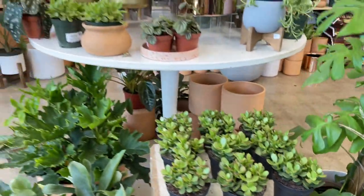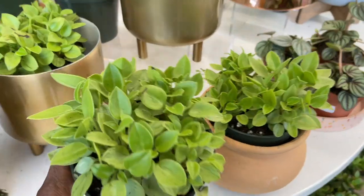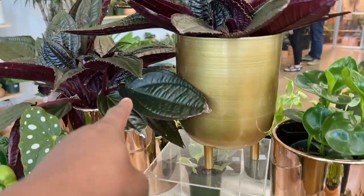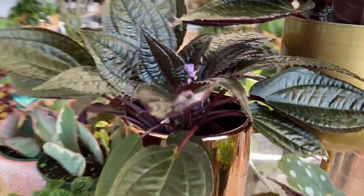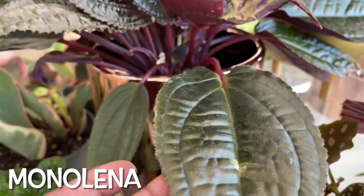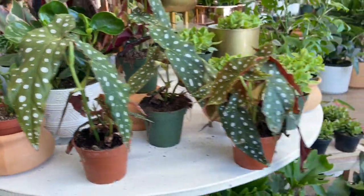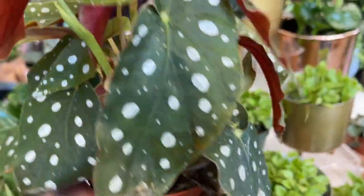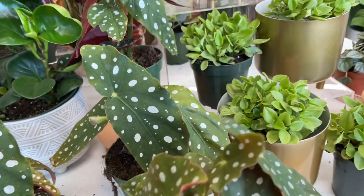Little jade. Little peperomia here for $10. Look at this beauty. Very pretty. It's in bloom too. Look at this. I forget what this is called. Beautiful begonia. And I'm just loving begonias these days. I finally broke into them, and now I'm enamored by them.